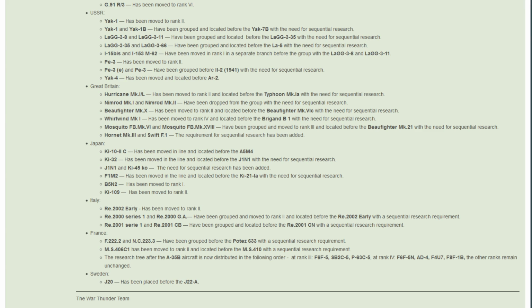Not a surprise. The B5N2 is 1.7, and the Ki-109 is 2.7, and it keeps dropping lower and lower and lower in BR because it's trash. So moving them down, as I said, equates to my idea of rank 1 being BR 1 to 2, and then 2 to 3, and so on.